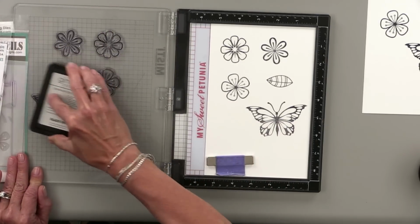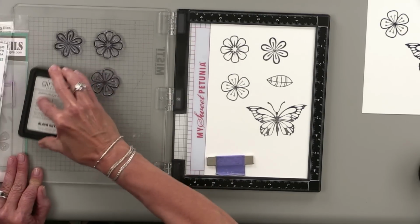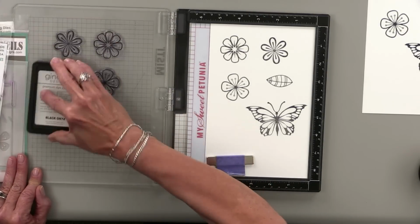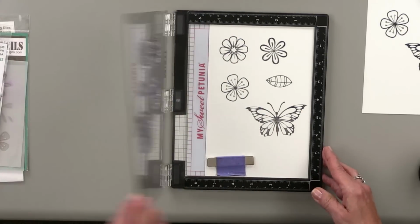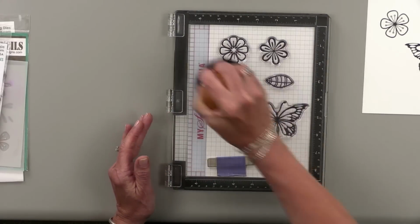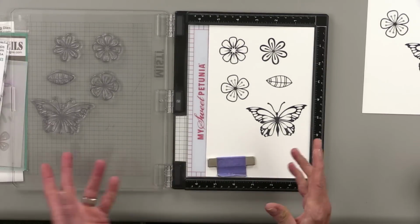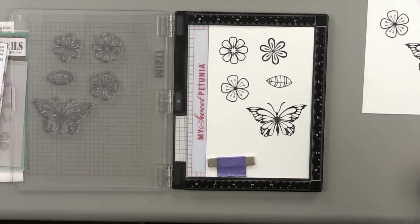And the great thing about these bundles is it's a great way to just fully immerse yourself with a stamp set, a die set, and a stencil, and make a whole bunch of cards with it that you can make over and over again. I love bundles because they're small and you can take them with you when you're traveling if you just need a couple of things. I think they're just a great value.